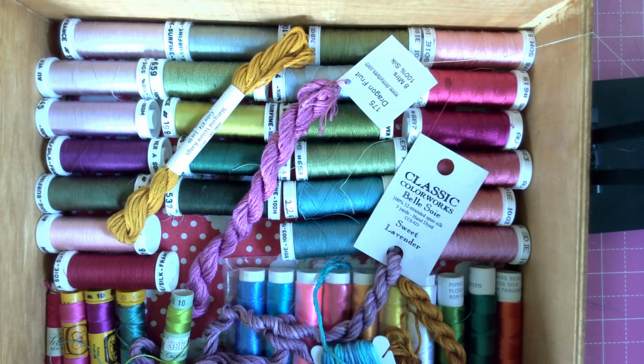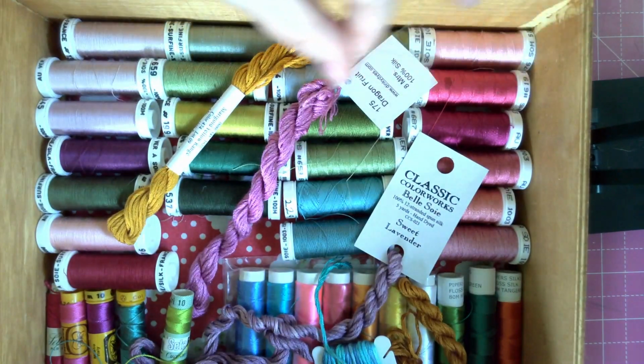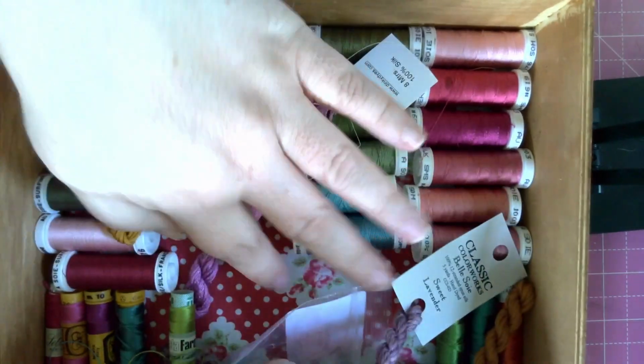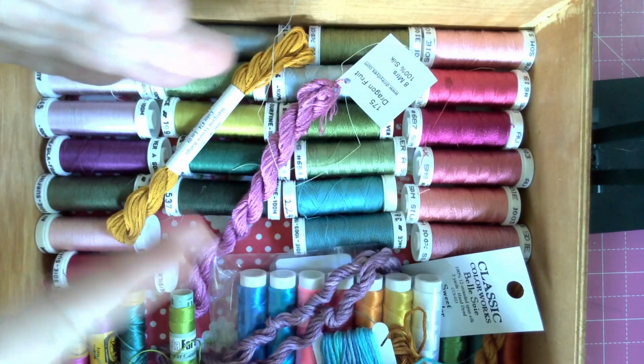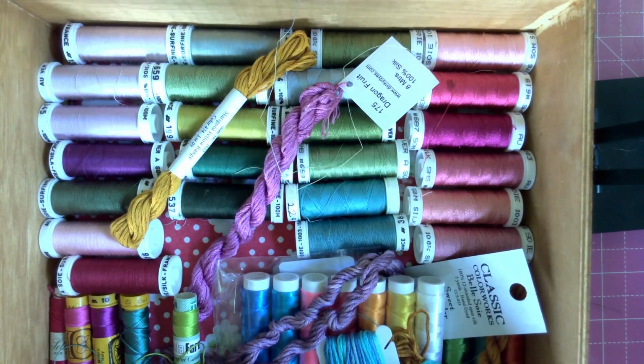Anyway, I'm loving my silk box, and I think Sally said she's got some extra of the fabric that she used for the lining, so I'm going to make little dividers hopefully to keep it all nice and separate.